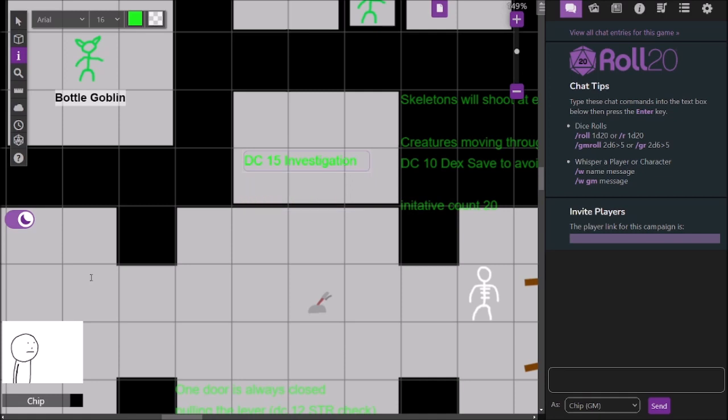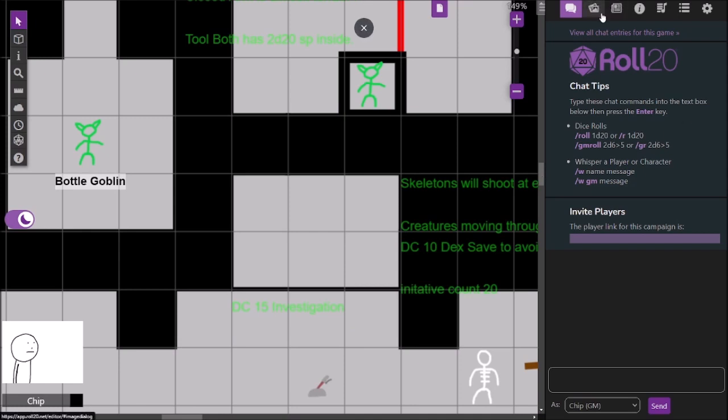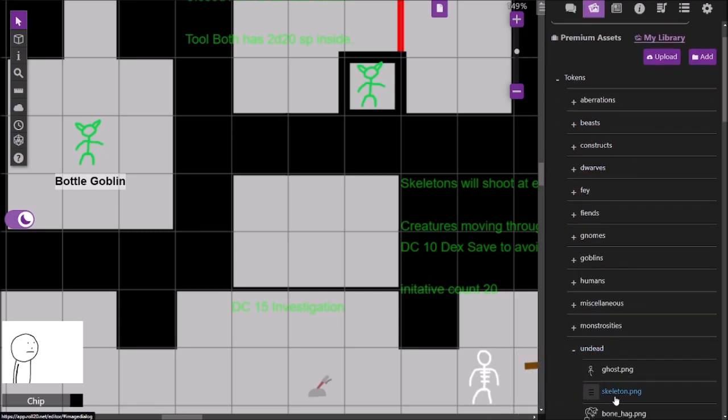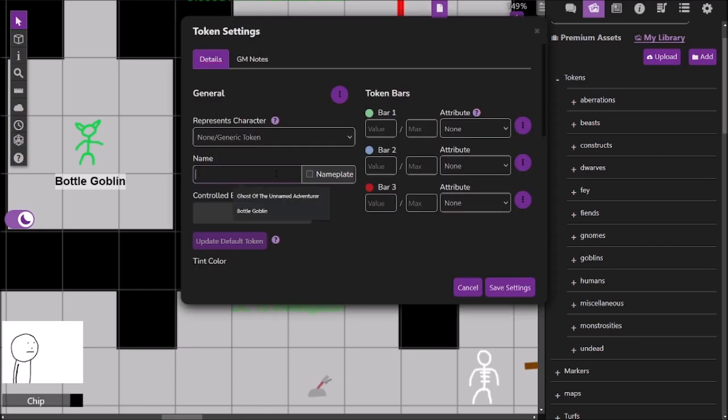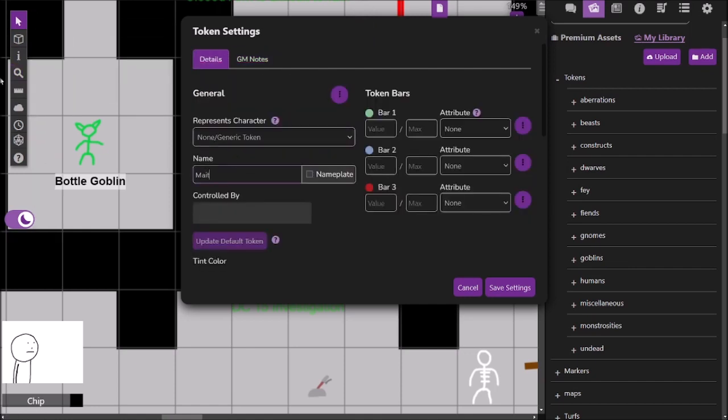Alright, here we are. I have a better idea. Put this guy here. Layer, GM layer. And now, let's go back to our art library. We're going to again put down a skeleton. The difference being this, it's called maintenance skeleton. As you can see, I cannot spell.